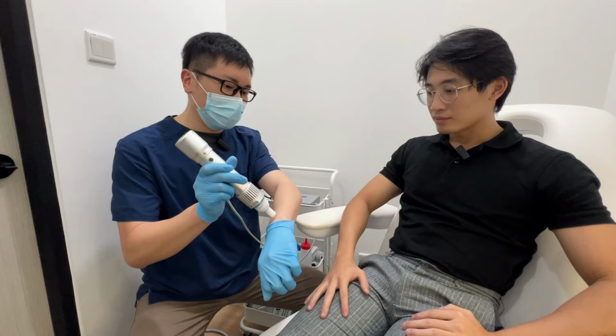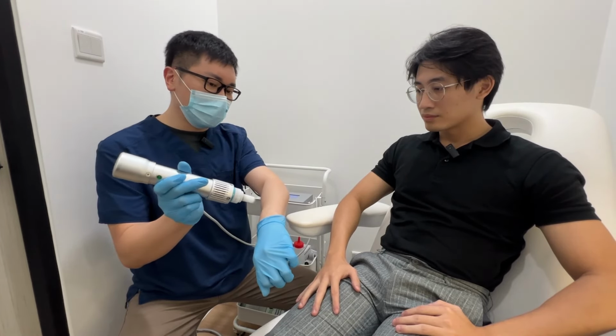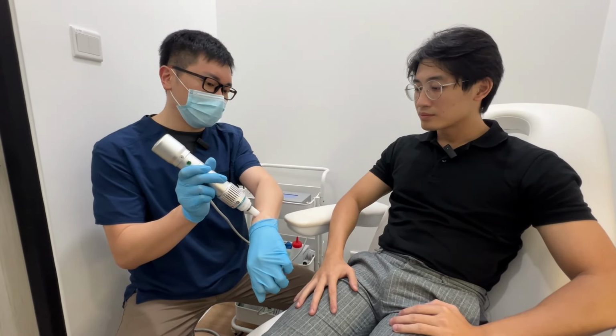So you can see that it's very high impact. It's a very high intensity shockwave. And when we apply it on the skin, you will see the impact.